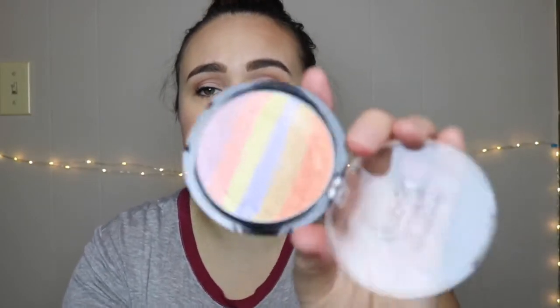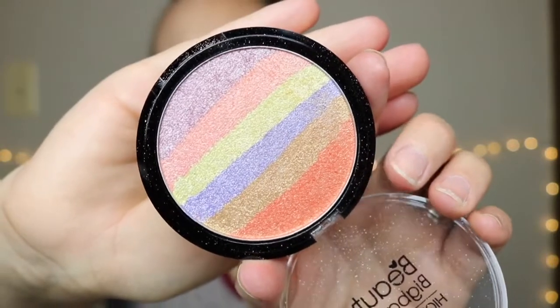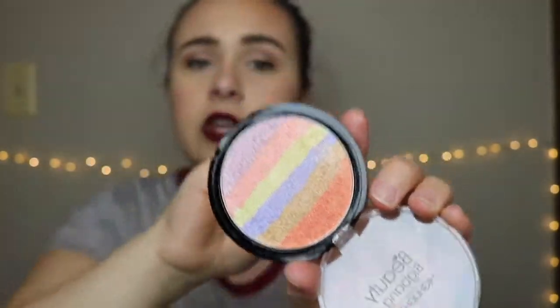They had a lot of different colors to choose from. I typically would not pick a highlighter out that looks like this, but I don't know why I was drawn to it. Again, I was just kind of drawn to this one, and I don't have anything in my collection that looks like this, so I thought it might be kind of fun to try, and I am so glad I did, you guys. It's the highlight I'm wearing today.